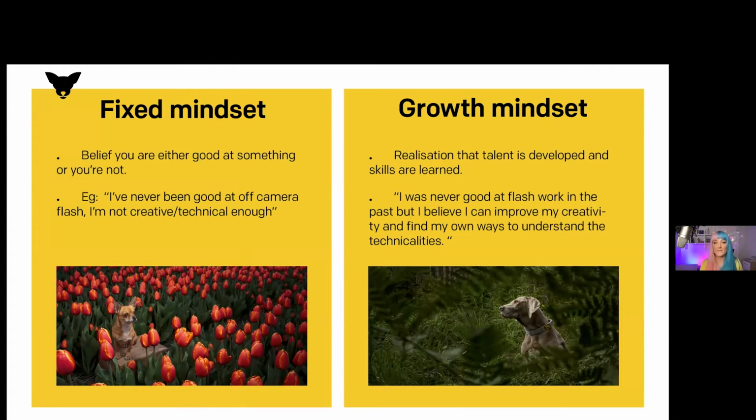So, for example, a fixed mindset would think, I've never been good at off-camera flash, I'm just not creative or technical enough. Whereas a growth mindset realizes that talent is developed and that skills are learned. So if they fail at something, rather than thinking, oh, I'm just not good at this, they see the opportunity to learn and to grow from that experience. So, for example, a growth mindset would think, I was never good at flash work in the past, but I believe that I can improve my creativity and I can find my own ways to understand the technicalities. So can you see how limiting or opportunity granting those two different mindsets are?